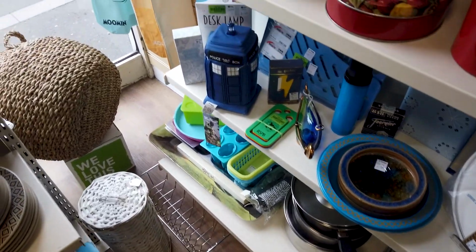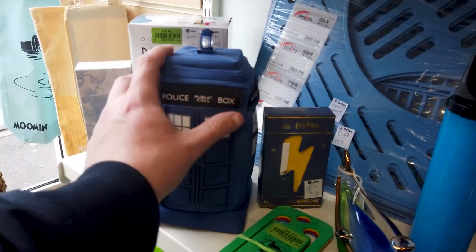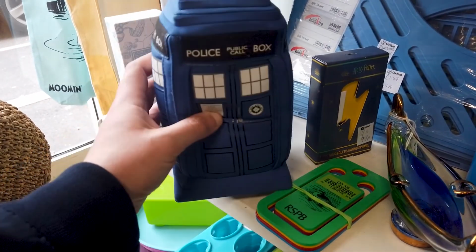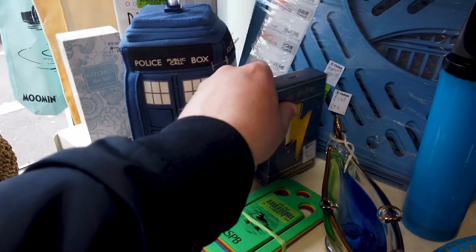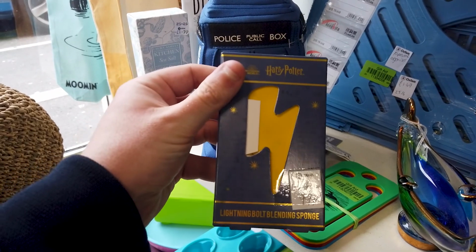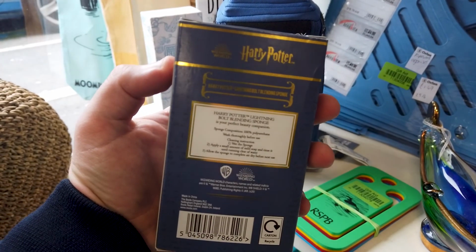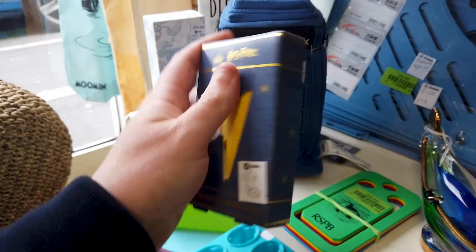Moving on now, and I found this TARDIS soft toy thing. It did look like it had some kind of audio musical thing in the bottom, which I assume would work when you squeezed it, but there's no battery in it. And I also found this Harry Potter lightning bolt blending sponge thing, which again, not something for me, but you know what? Pretty cool to see something Harry Potter in there.